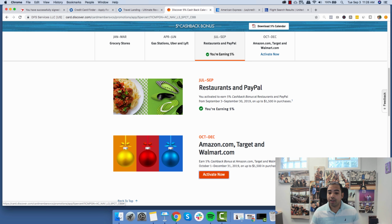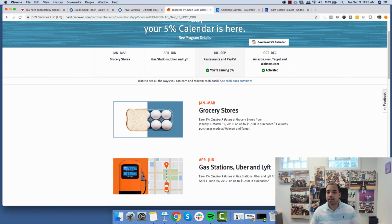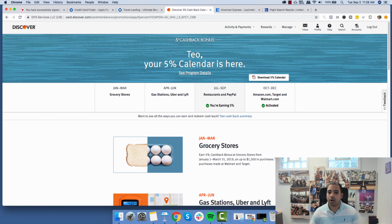So I'm going to click activate, just because if I spend anything in October or December on any of these stores, I'll get that cash back. Boom, that's it. That's all you have to do. You just have to activate it. And you just have to know when to use your cards. Okay, so that's the Discover card, the IT card. Really cool because of that 5% cash back.